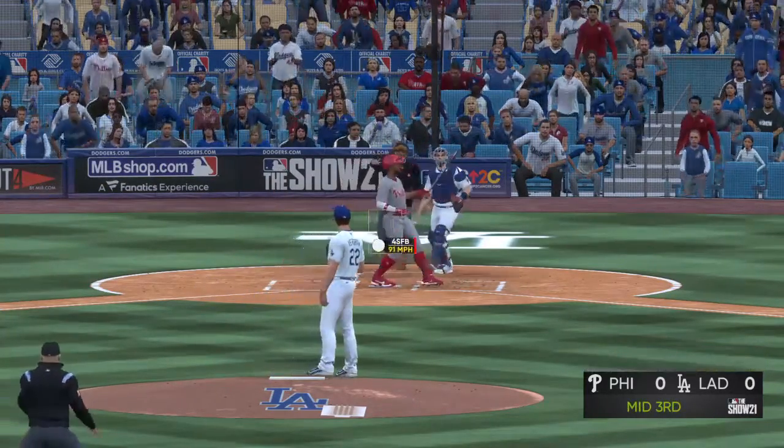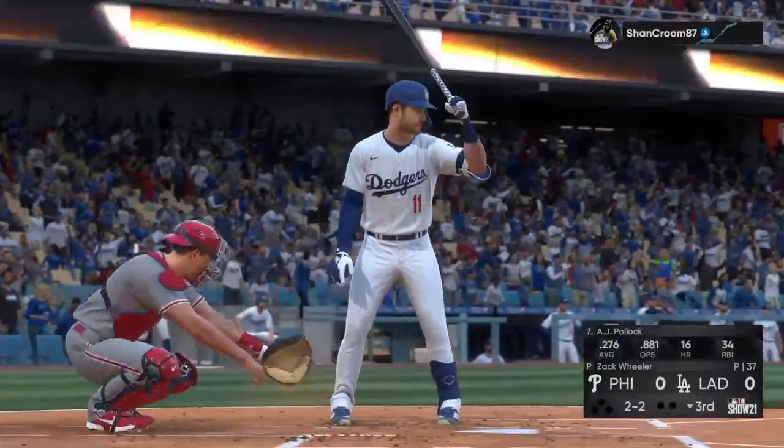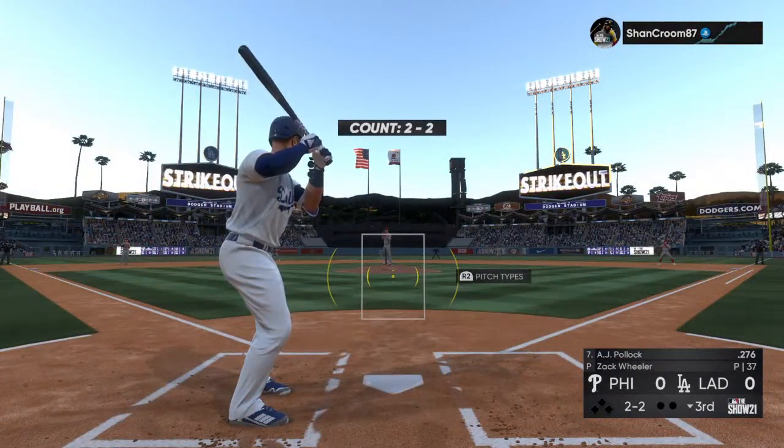And he struck him out. His 8th punch out of the ball game. Ready to go for the last half of the inning, and that'll bring forth the veteran outfielder A.J. Pollock.